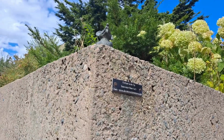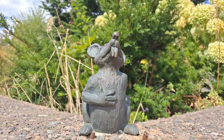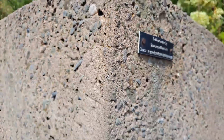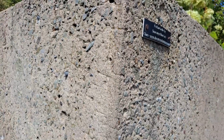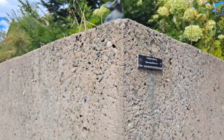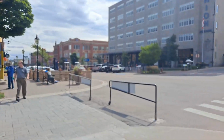The Big Red provides the backdrop for thousands of photos every year. You can lock on a token of your emotion on the love lock structure, or just sit for a peaceful spell on the red Adirondack chair and take in the beauty of the waterfront. Okay, I think we're gonna go back down to the waterfront.